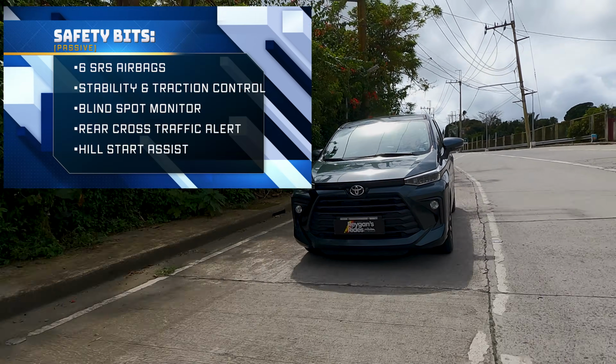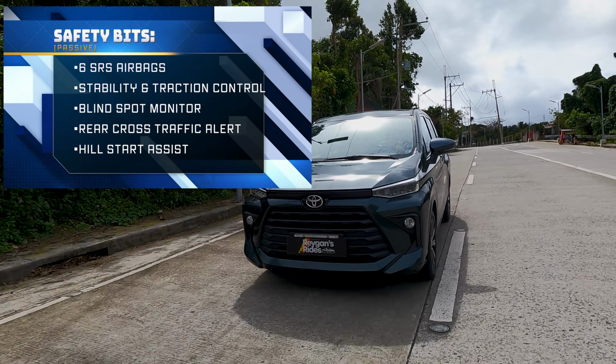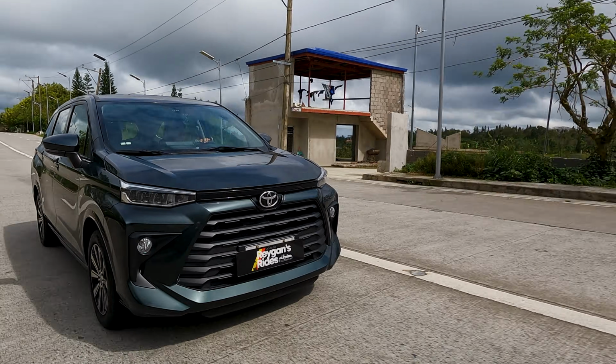Now, being too simple doesn't mean that the Avanza G compromises on vital areas like safety. In fact, this top-spec Avanza G is the only small MPV at its price level that gets 6 airbags. The rest of the competition, well, pare, they only have dual airbags. Now, we also get blind spot monitoring here, and we also have rear cross traffic alert. Again, these are notable safety features that are missing in the competition. You need to pay over 100,000 Philippine pesos in order to get these features in other brands.